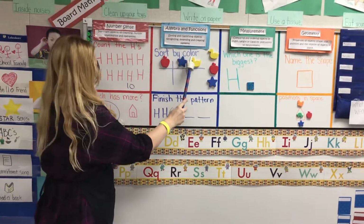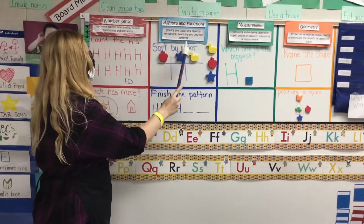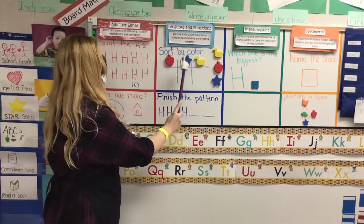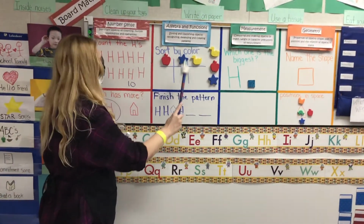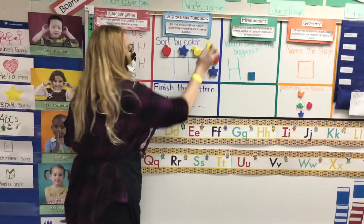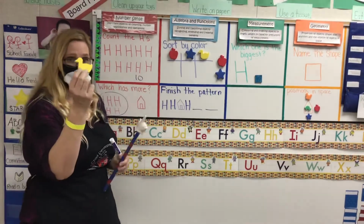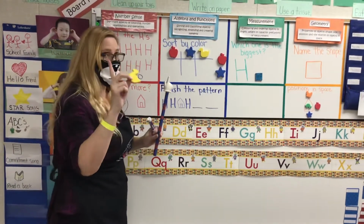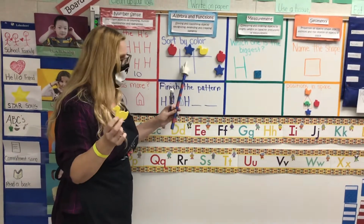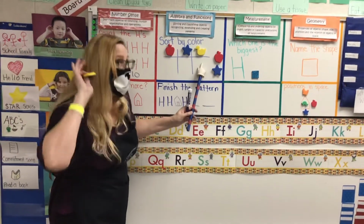Sort by color. First column. Middle column. Last column. Where does the yellow duck belong? Wait for me. First column, middle column, last column.